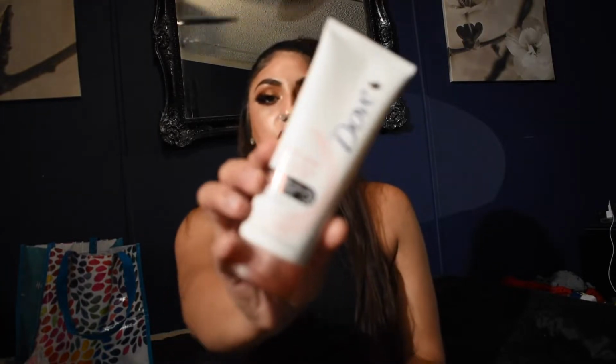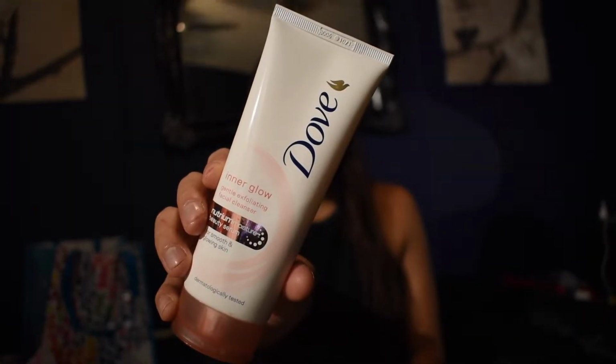I actually didn't even know this existed until my sister-in-law brought it, and she got it for the house. She told me she got this one, and we both had the same problem. We both felt like our skin wasn't clean, so she brought this one. This is the Dove Inner Glow Gentle Exfoliating Facial Cleanser. And it's pretty sweet, honestly. Like I said, it exfoliates, it's very gentle on your skin, and also makes you feel clean. That's what I really needed.